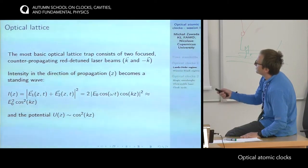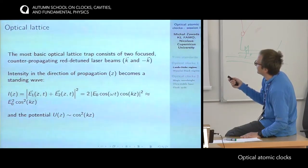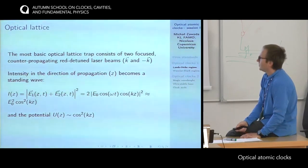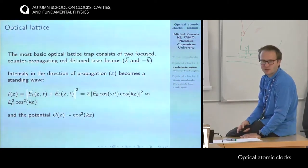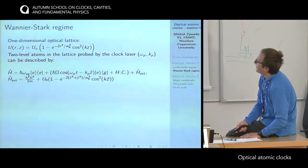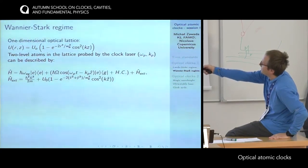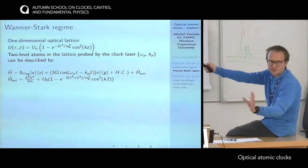Okay, so that was what I said, that the most basic optical lattice trap consists of two focused counter-propagating red-detuned laser beams with wave vector k and minus k. And then the intensity in the direction of propagation is a standing wave after short calculations. And the potential in the direction of the propagation of this beam depends like a cosine squared. And if we take a focused beam, we get the one-dimensional optical lattice with the potential that is Gaussian in the radial direction and cosine squared in the axial direction.